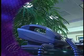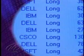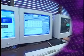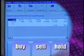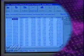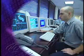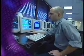Individual investing used to involve studying the day's financial pages and placing a quick call to your broker, often with no more information than a hunch or a rumor. Now a software package from Indigo Investment Systems lets individual investors download the day's stock market statistics and generate buy, sell, and hold recommendations based on the software company's long-term testing of how stocks trade, markets and indices move, and how all that affects stock prices. Nestor Portocarrero spends most of his day following the stock markets. He says he has had good results using the software's recommendations.